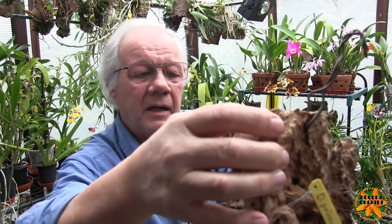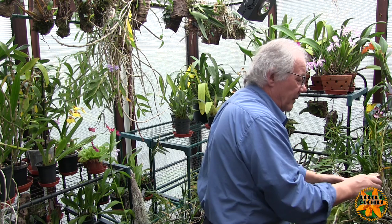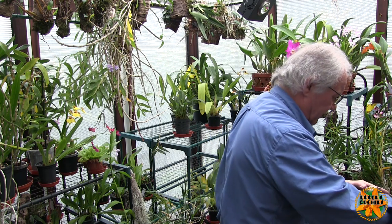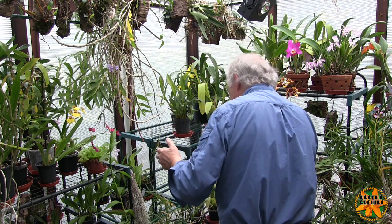So not much sign of life on that. That certainly won't get any water or feed for some time yet. And that's those two. They are very similar. Their blooms are similar. Growth habits are similar. So they can, in my book, just get treated the same.